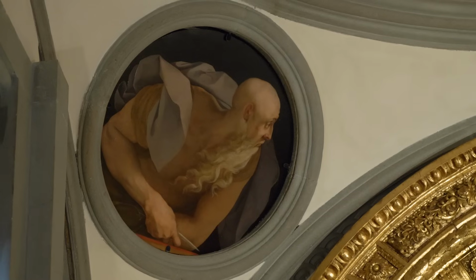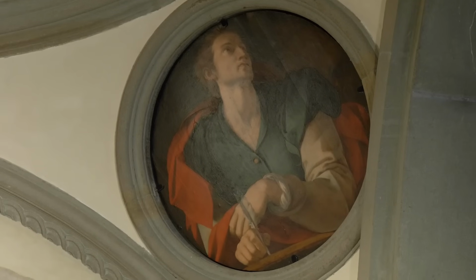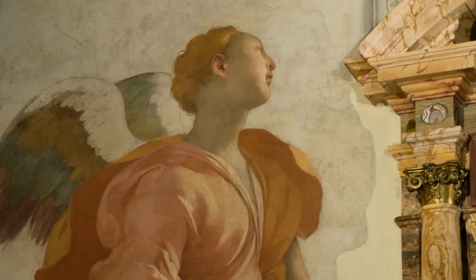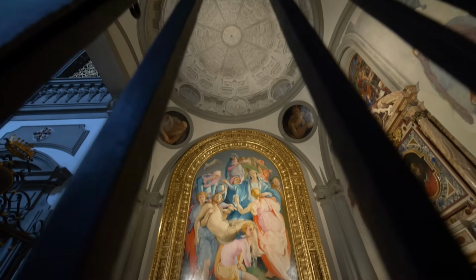And in fact, Pontormo executed a fresco up on the dome, which is no longer visible. The four evangelist tondi that you see just below. The Annunciation fresco there, below the stained glass window. But the most celebrated piece is the Altarpiece, which is referred to as the Capponi Altarpiece.